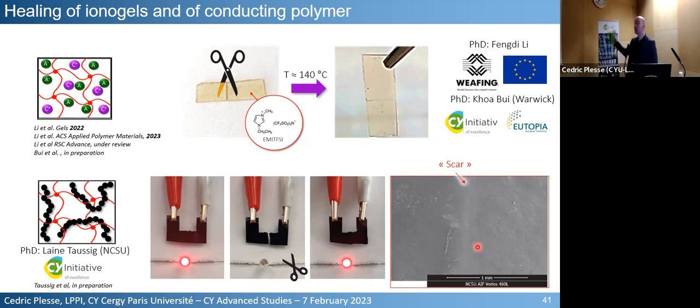We are not recovering 100% of the electrical properties, let's say 50, 60%, and we are recovering most of the mechanical properties, but I would say in the same range of 75, 80%. So there's still work to do, but it can provide these materials with self-healing properties.